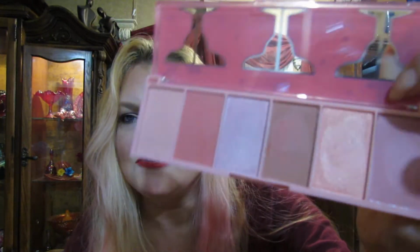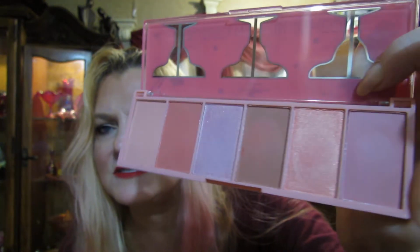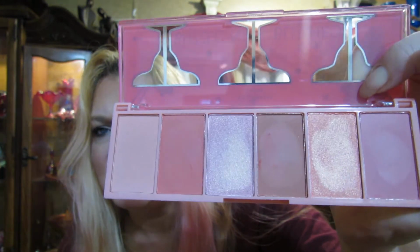So that's a very cute palette. I will have to use that the next time I put makeup on and either do a video to show you all or at least let you know that that's what I have on so you can see. This is Buzzed In Blushed.